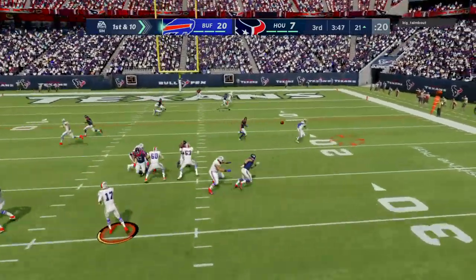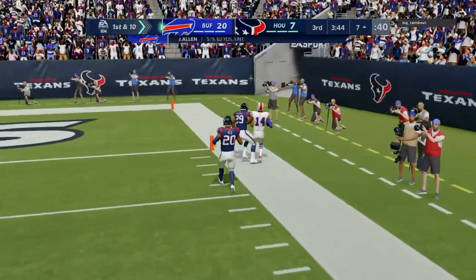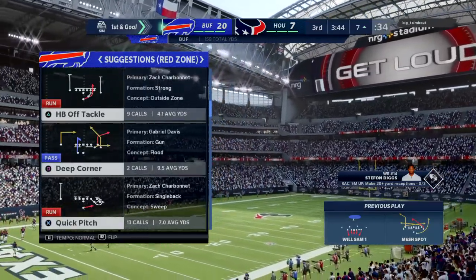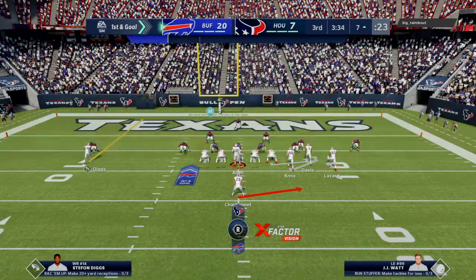Here's Allen on 1st and 10. He's got it complete to Diggs, right side. And he is out of bounds, but first he gets it inside the 10 to the 7. He was held without a catch in the 1st half, but he's got one here, and he also picks up a 1st down.